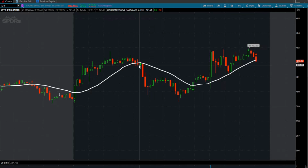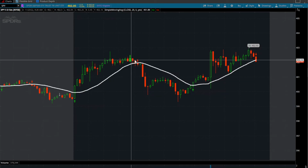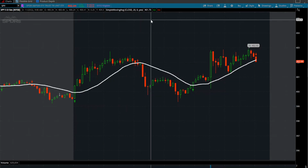Here is the second setup here. We get that first close below the 20 SMA. Remember, same rule applies here. The only thing we're looking to do now is go short. Now, guys, also, if you come into the market and you are super heavily biased, meaning that you're only going to play calls, you are going to absolutely destroy yourself.